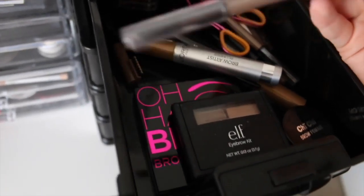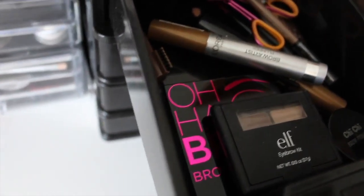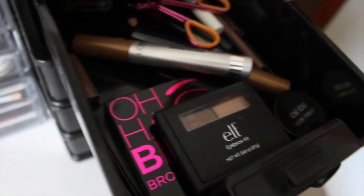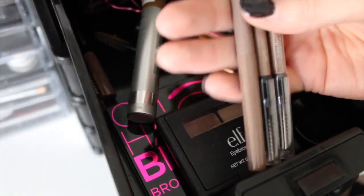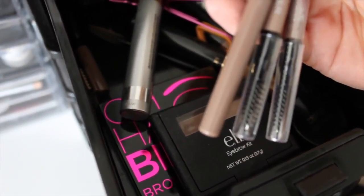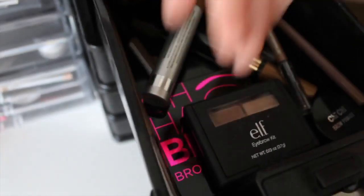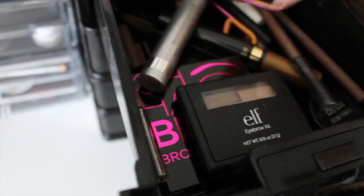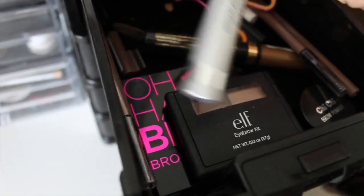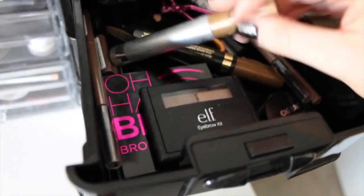My Ride or Dies are actually these Models Prefer ones. I have, where are we? 1, 2, 3 of them. One of them's not open. One's dark, one's medium, sorry, and one's light. The light one I use on a day-to-day basis. The medium one I use if I'm going out. Just an eyelash curler, and then my L'Oreal Paris brow plumpers, which I absolutely love.